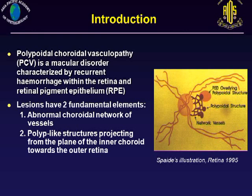We have an abnormal choroidal network, most likely arising from the choriocapillaris, but it already has shown some evidence that it starts to invade into the Bruch's membrane. And that ends in terminations of polyp-like structures that project from the plane of the choroid towards the outer retina. So there is substance and nodularity to these polypoidal lesions.